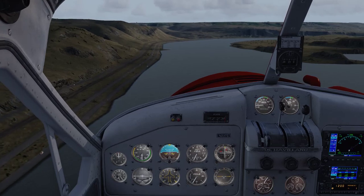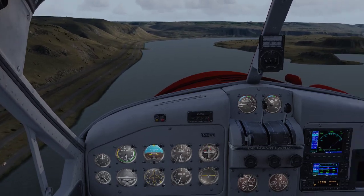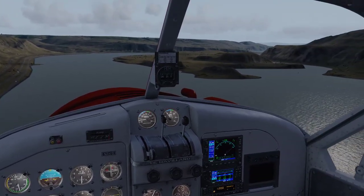Alaska 485, just to maintain 3000. If we can find a line. Maintain 3000, go to Alaska 45.